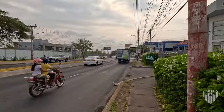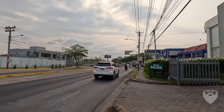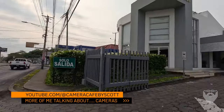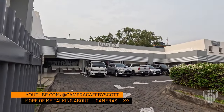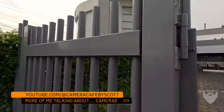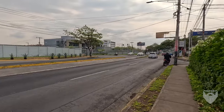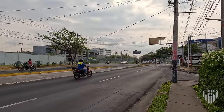And it is just loaded as we head east with tons and tons of restaurants, a lot of really nice looking places. Now this is one that I don't really know. I've seen the name, but I have no idea. Zacate Limon. But they got some beautiful outdoor seating there. So it's nice if you live in this part of the city, it's really easy to just constantly explore restaurants.